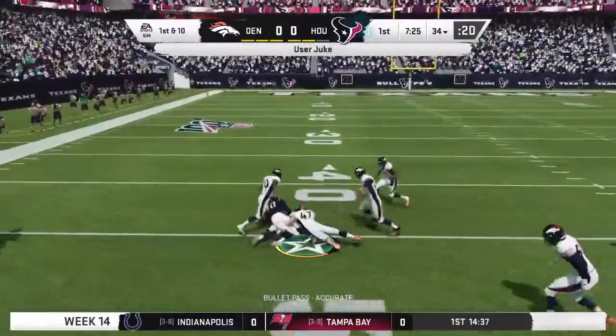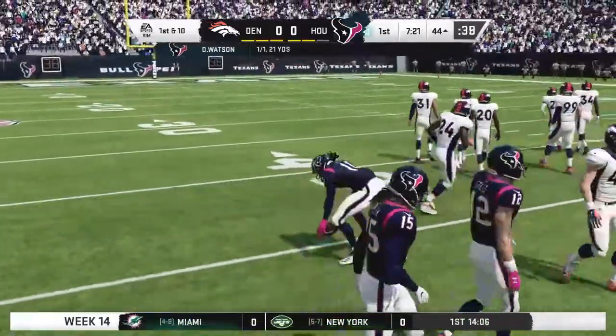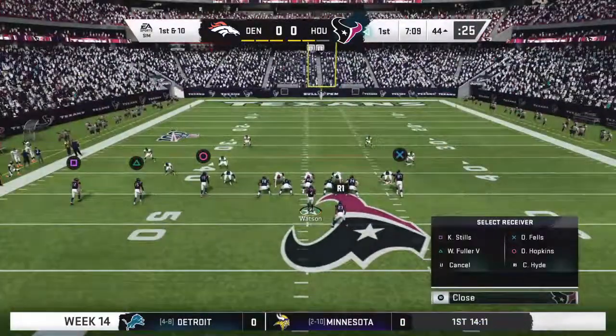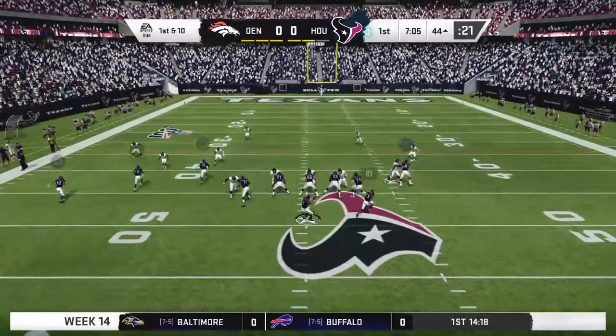Here's Watson. The catch made by DeAndre Hopkins. And they're going to have this across midfield and inside the 45. And a nice gain of 21 yards. Back-to-back good plays have them on the move on first down.